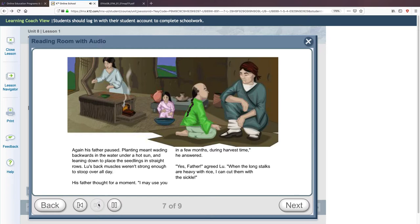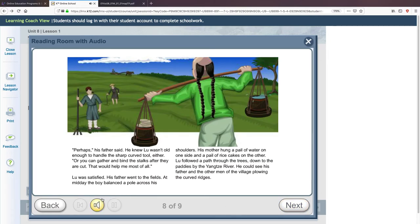"Yes, father," agreed Lu. "When the long stalks are heavy with rice, I can cut them with the sickle." "Perhaps," his father said. He knew Lu wasn't old enough to handle the sharp curved tool either. "Or you can gather and bind the stalks after they are cut. That would help me most of all." Lu was satisfied. His father went to the fields.